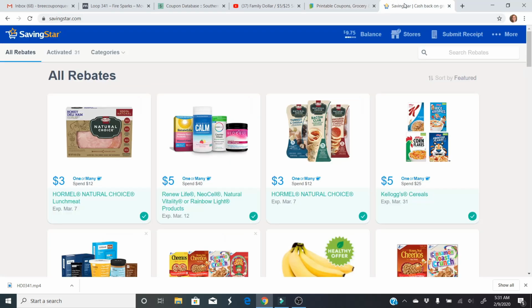So now let's check our Savings Star account. Fingers crossed we're able to get some rebates on the Robitussin or the Advil or the Dimetapp. Usually when they have that deal going on at Walgreens, buy two, get a $3 register reward, we'll get a Savings Star rebate as well, which always makes them money makers.